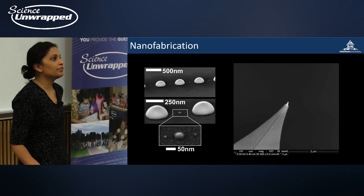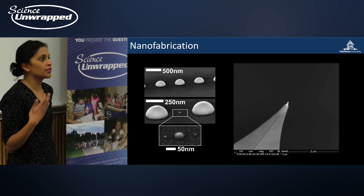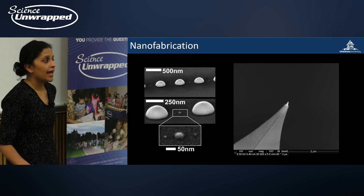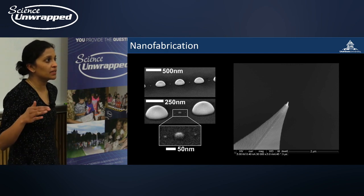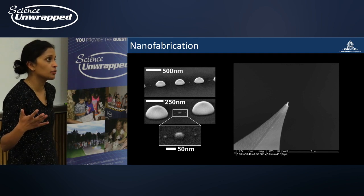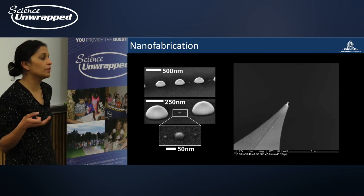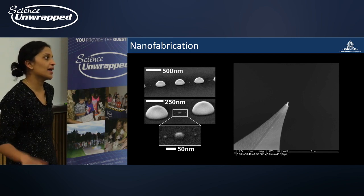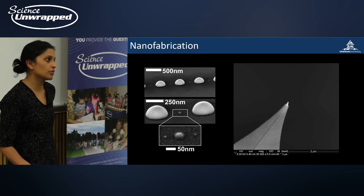So I've really been interested in understanding biology from a different viewpoint for a really long time. And to be able to mimic some of the things that I want to understand disease, or understand even how normal cells work, I have to be able to manipulate materials at a really tiny level. And so that's why I had to become good at doing nanoscale things.